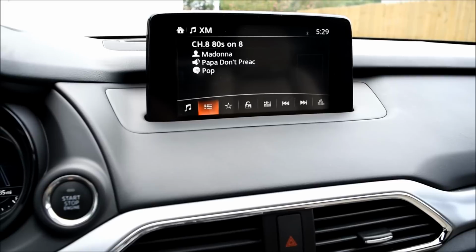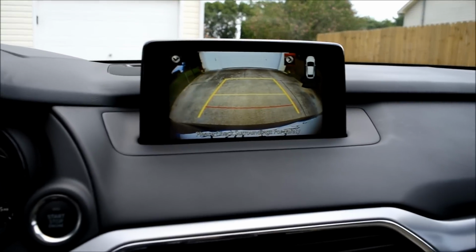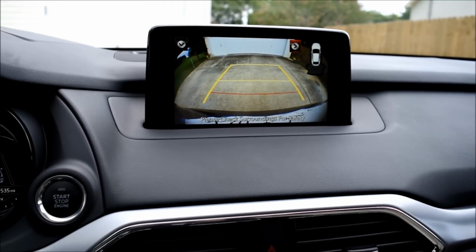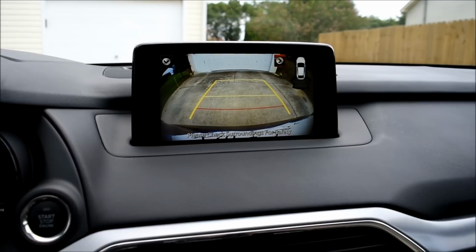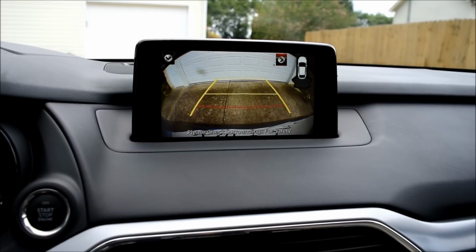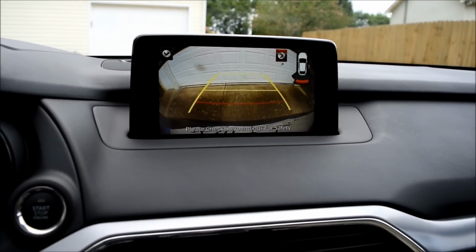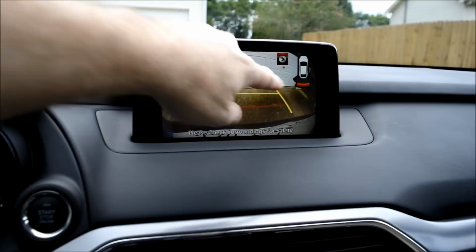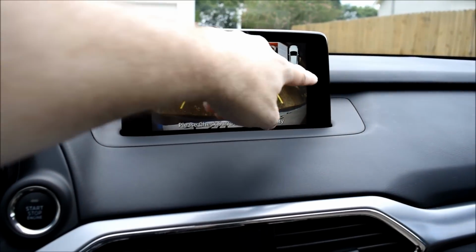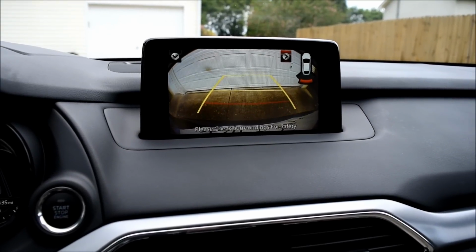So I'm going to put it in reverse, and there's your camera. You'll notice there's an area behind the vehicle, and I'm going to start backing up. You can see, I hope you can pick up the beep. It's beeping, and the first section is turned red. If there's cross traffic, you'll actually see the side, it'll beep and that'll turn red, so you've got to watch it. I can keep backing.